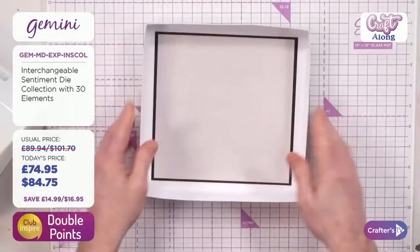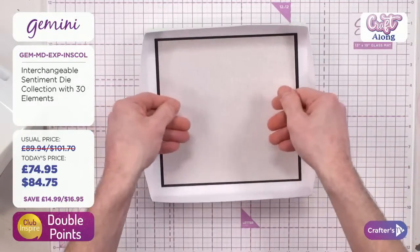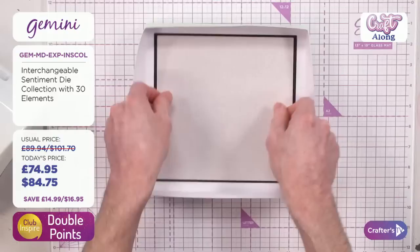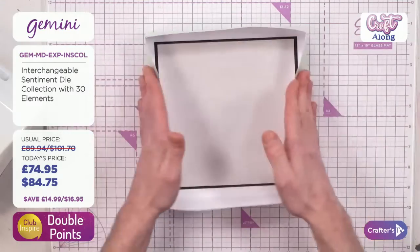So there's our base. Now, if we constructed the base first and then went to put our mats and layers in, the edge of the box is going to stop us from getting precisely into the middle. So if you do it when it's completely flat, it's going to be easier.